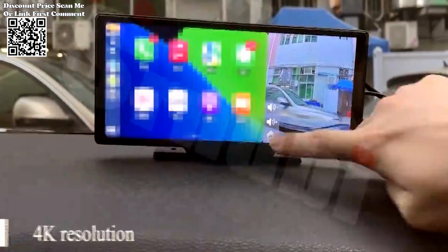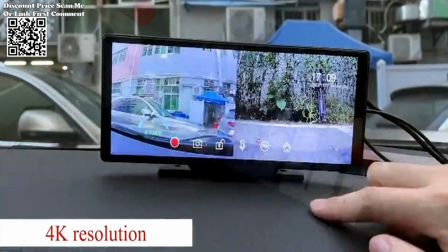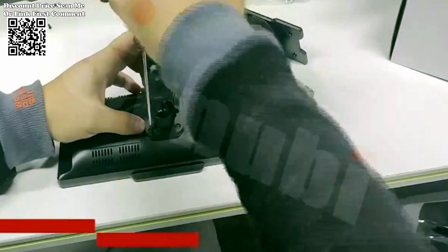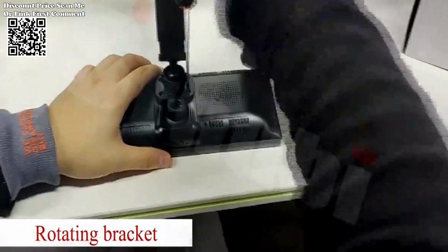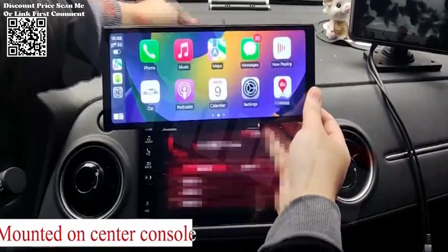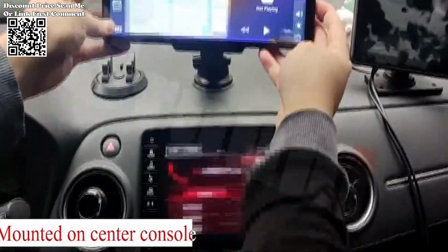The srnubi 10.26 Cam 4K car mirror video player, available on Aliexpress, redefines the driving experience with its innovative features and advanced functionalities. Serving as a multifunctional car monitor, this device seamlessly integrates essential components such as a dash camera, multimedia player, GPS navigation, and rearview camera, offering convenience, safety, and entertainment on the road. Let's explore its key features in detail.